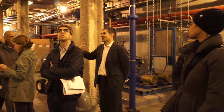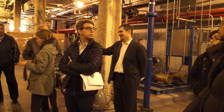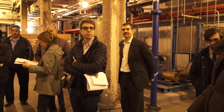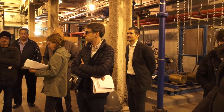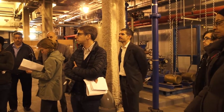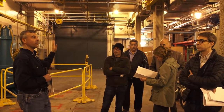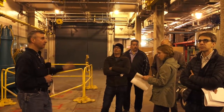Is this where it leaves? This is the end of the line, where it gets pumped back. Correct. The main pumps and the grit pumps have their own separate force main. They go straight out to the interceptor, where it then runs by gravity to the Coney Island plant.